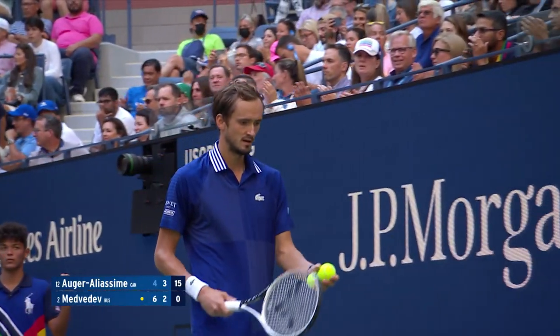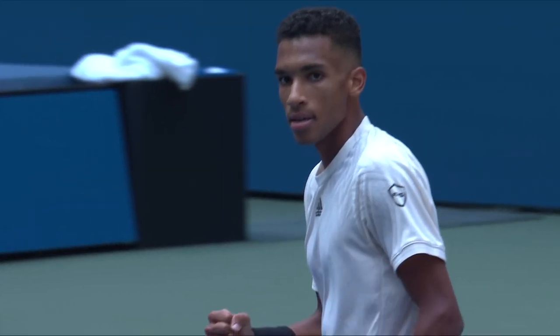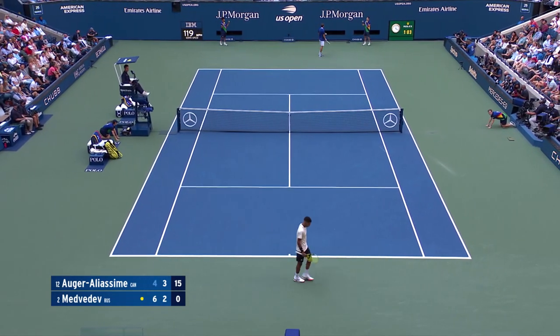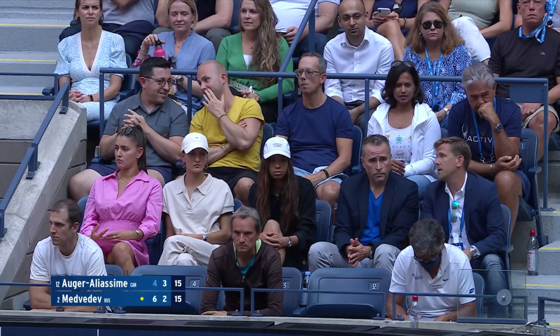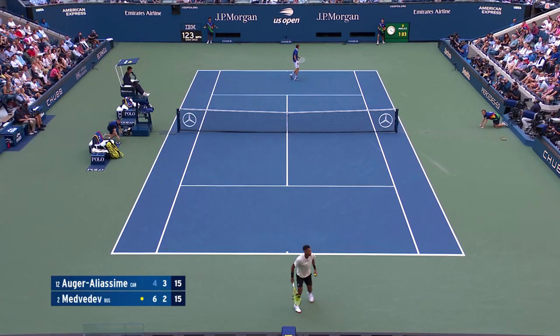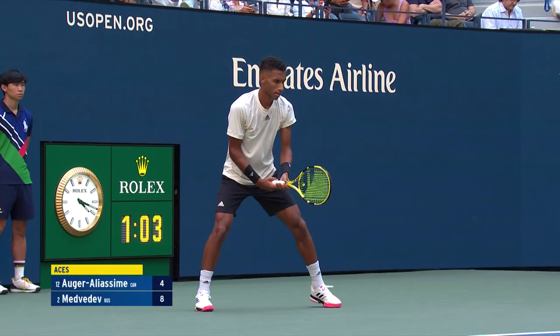Not 15. Good margin, because it's a big shot and he hits with a lot of spin. Doesn't have to be near the lines. He's got good margin for it. Caught Medvedev out there. 15-0. There haven't been very many love-15s on the Medvedev serve. Freddy's based in the south of France. Felix, we know, has a place in Monaco, so that's where they're able to do quite a bit of work down there.